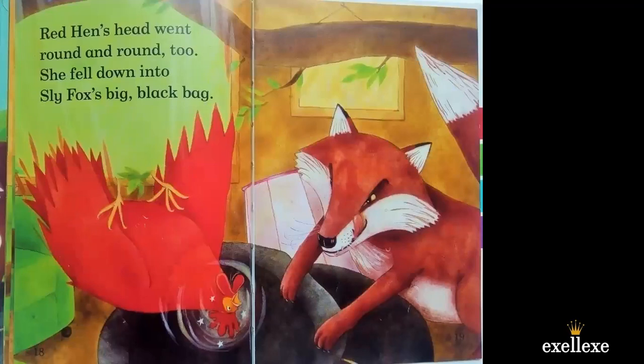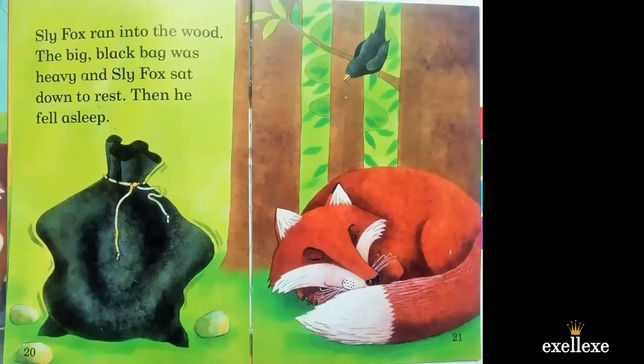Red Hen's head went round and round too. She fell down into Sly Fox's big black bag. Sly Fox ran into the wood. The big black bag was heavy, and Sly Fox sat down to rest. Then he fell asleep.